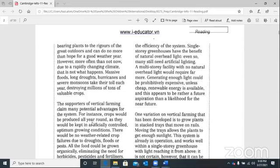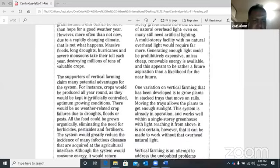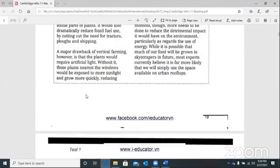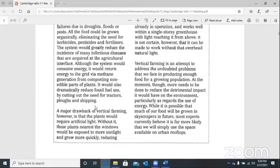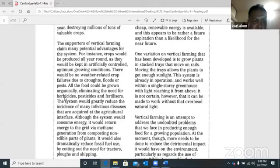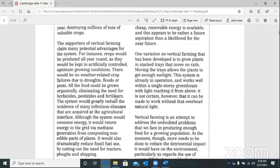The next paragraph. Wait. Which one? All the food. That means number line, fourth sentence. All the food could be grown originally, eliminating the need for herbicide, pesticide, and fertilizer. So is it true or false?